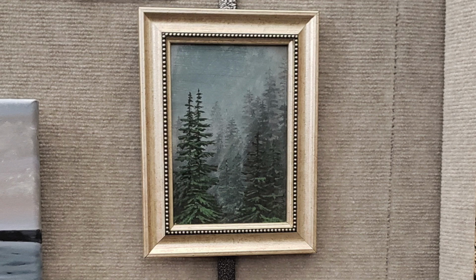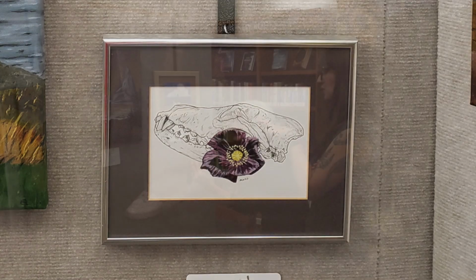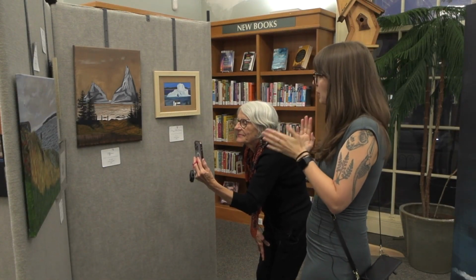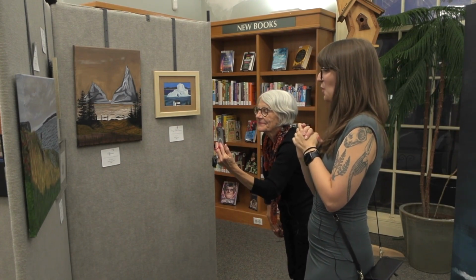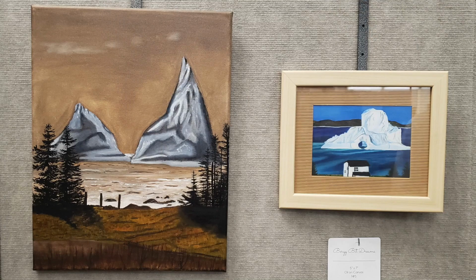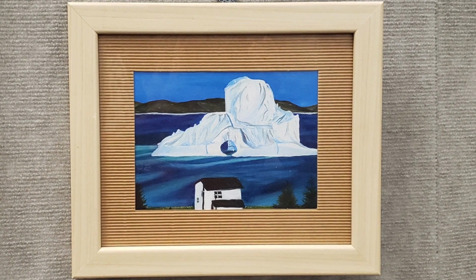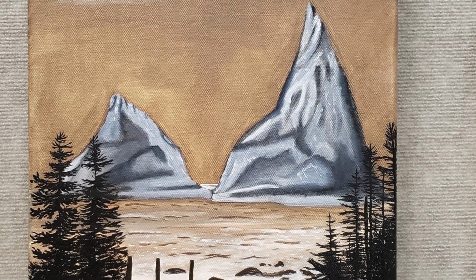And then this is an acrylic foggy forest, and this is ink and acrylic. This was one of my earlier styles, and it's a dog skull, which is in black and white, and then the flower, which is in color, just a bit of a dichotomy of worlds, I suppose. This is some more icebergs. So I've got two different icebergs here, both of them in oils. The smaller one actually I did show here at the library, I believe two years ago in the women's show.